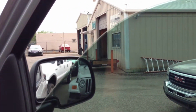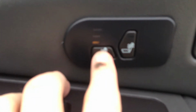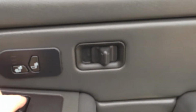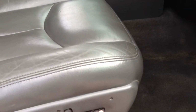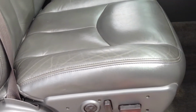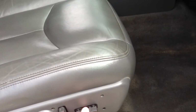Let's see. There's the passenger front window. Got heated seats. That works. Door locks. Power seat, up, back, seat back, forward. Whole seat up, whole seat down, that all works fine.